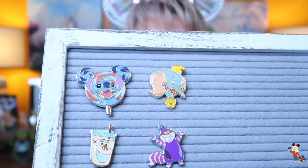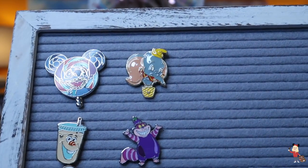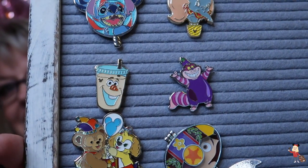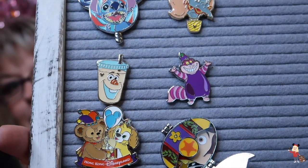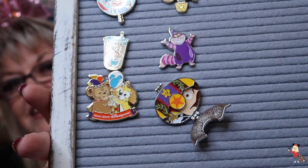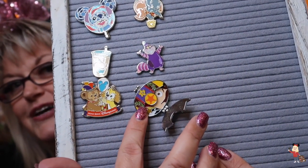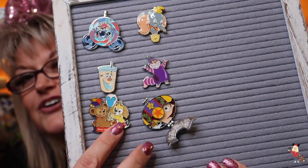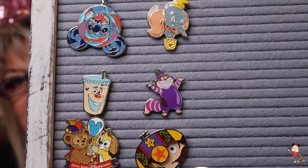So let's have a look at all the ones I got on my little board here. I'll close the one side up so you can see. Oh, I'm really thrilled. I'm really thrilled. So we've got Stitch Lollipop. We've got Dumbo from the Pink Carnival. We've got that fantastic Frosty Olaf Hidden Mickey. We have got the Cheshire Cat. I already know where he's going to go. We have got Woody as an egg. And we have got Duffy and Cookie.